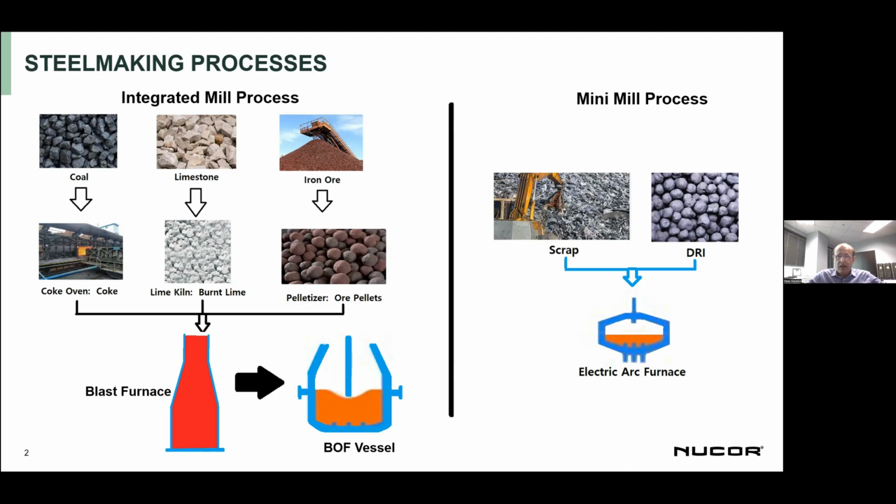It's basically the iron ore pellets that we were talking about that the blast furnaces use, and it goes through a kiln where the oxygen is driven off and therefore made into a basically elemental iron that can be used as a scrap substitute. This is a more recent development. We use DRI, and with the limitations on how much scrap is available, it becomes very valuable for us to use more DRI in the future.